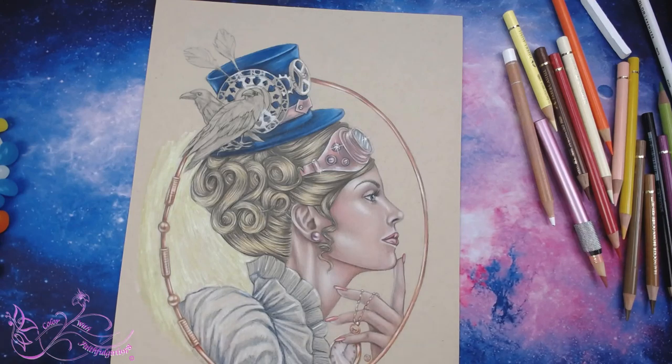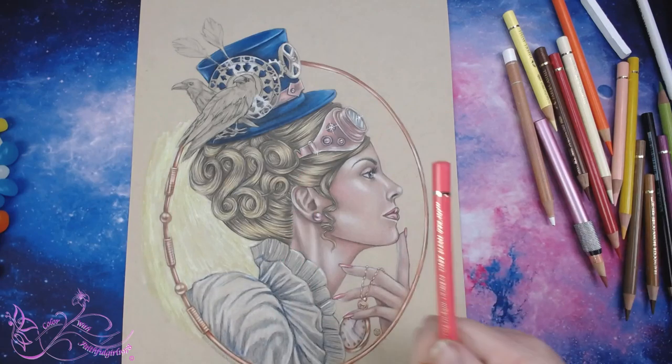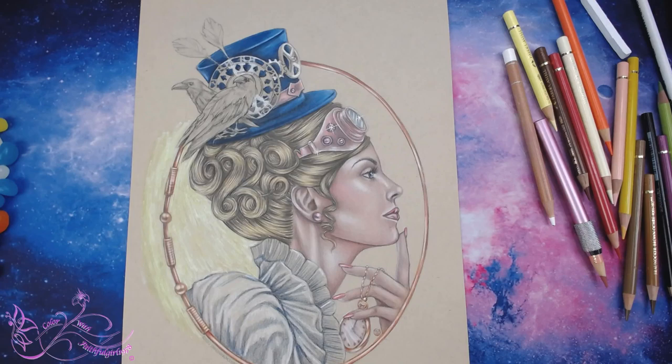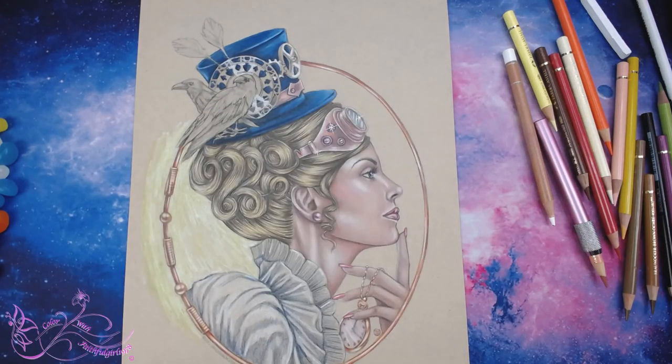Big secret for patrons. Not that hard. I only used dark flesh and light flesh and white and a little bit of yellow. Oh, I've got a whole box of black. Need all black. You can have the black. Oh, okay.